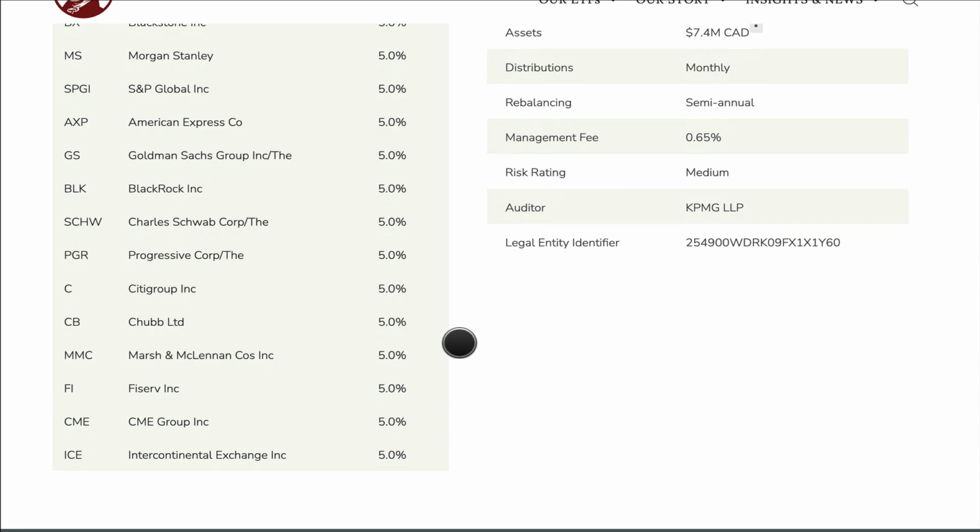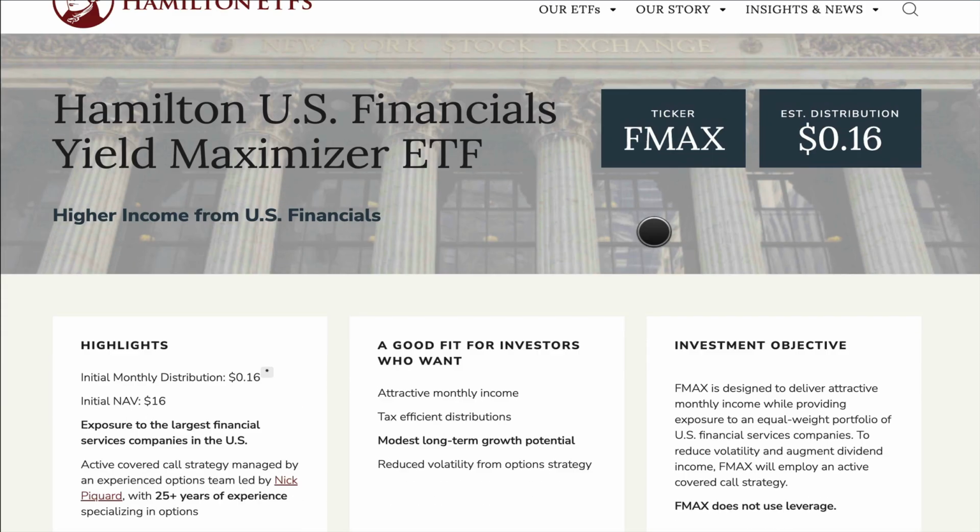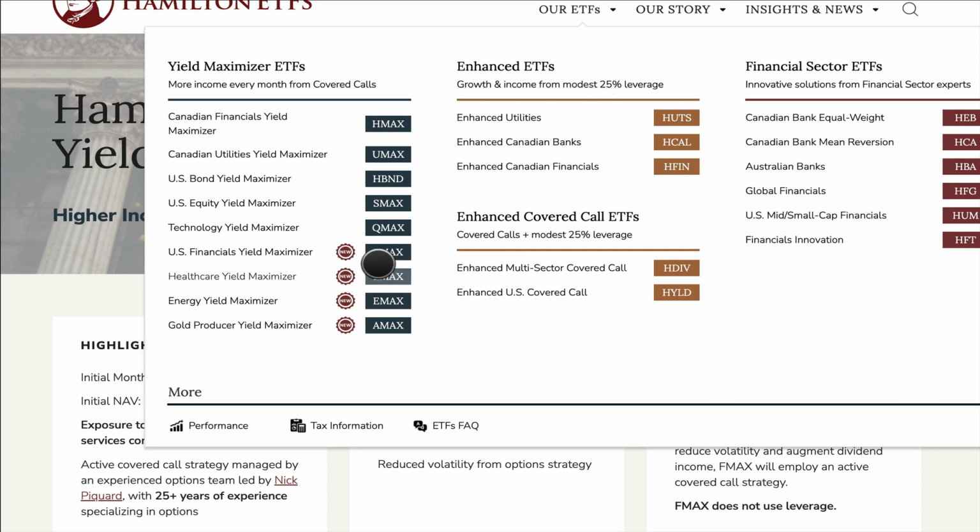So that's it for today. I just want to introduce this brand new ETF, and of course there are more ETFs that they just introduced recently. There's FMAX, there's LMAX, there's EMAX, there's HMAX. I'm going to review them one by one, and I'm going to tell you the advantages and disadvantages they have. And if you're wondering, should you buy FMAX or should you buy HMAX, that's a video for another day. I'm going to compare FMAX and HMAX in detail, including the composition and performance.